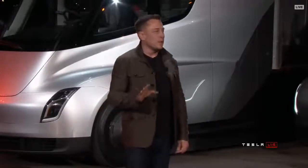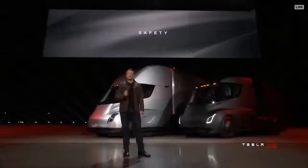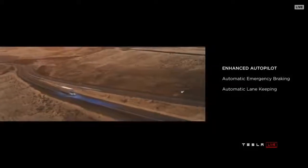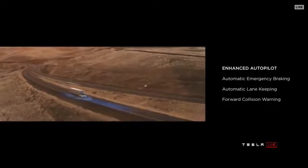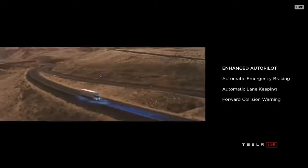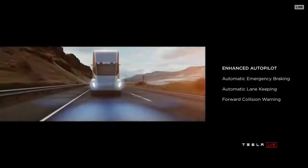What about safety? Now, when I say safety, I'm talking about the driver's safety. I'm also talking about other cars on the road. I'm talking about pedestrians. Safety for everyone. If you've got 80,000 pounds moving at 60 miles an hour, it's a very dangerous thing. Every truck we sell will have Enhanced Autopilot as standard.